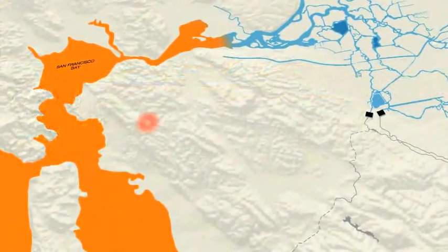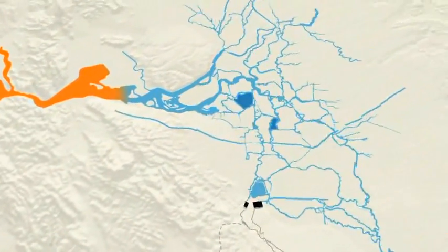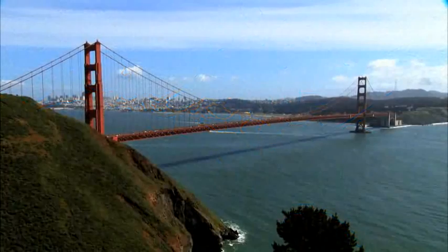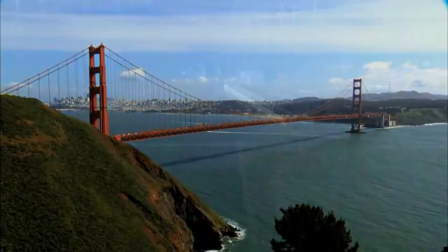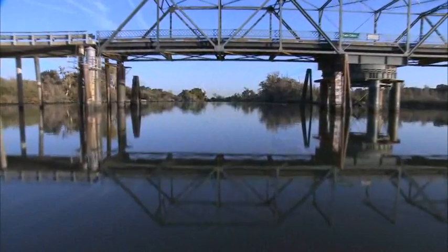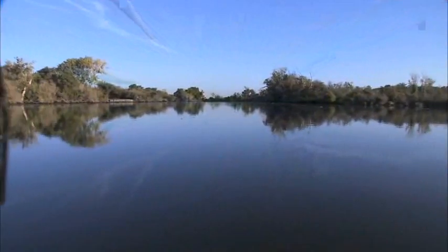A levee collapse due to an earthquake could interrupt water delivery to 25 million state residents for up to 3 years. Sea level rise will increase salinity at the existing pumps. The status quo is a threat both to the state's economy and the delta's environment.